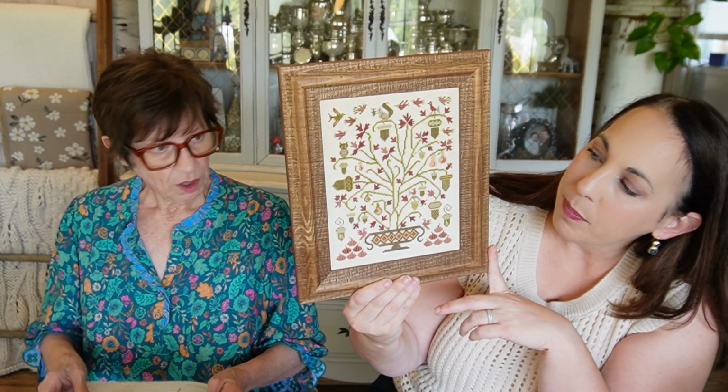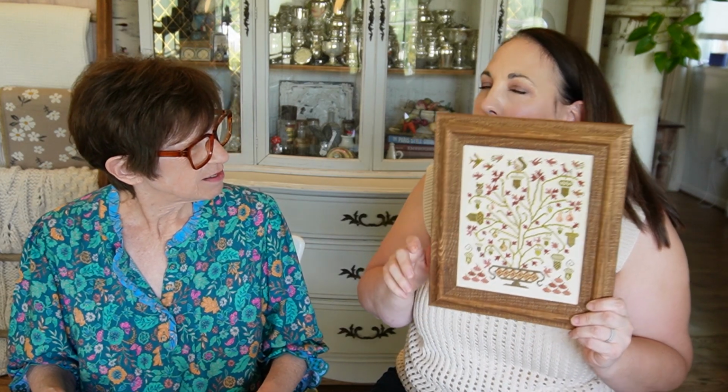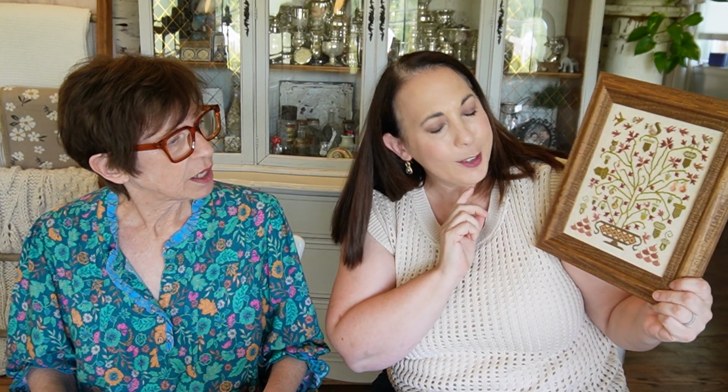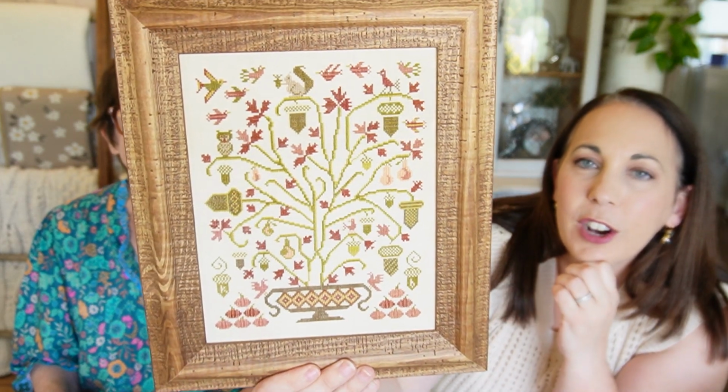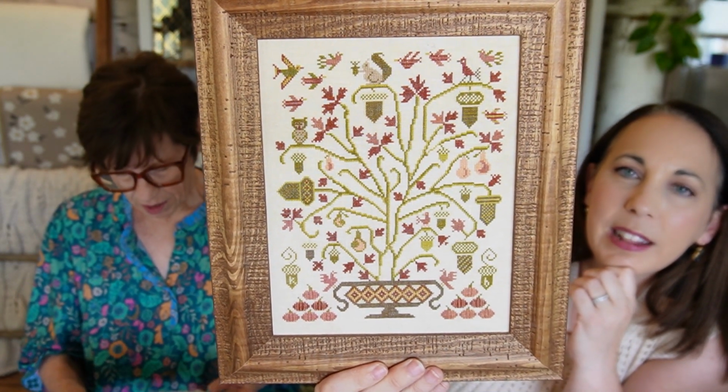Yeah. This kind of has Caught in the Swirl vibes. Does it? A little bit. I think like the radiating. Oh, yeah. The radiating like the trunk of the tree. I would love to see it like paired next to Caught in the Swirl. Interesting. Huh. The colors are different. I don't know. Yeah, I really like it.